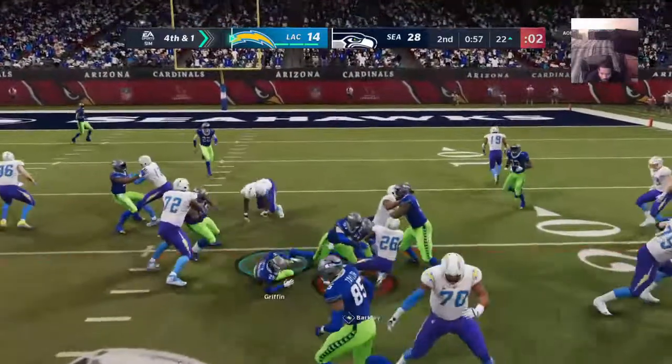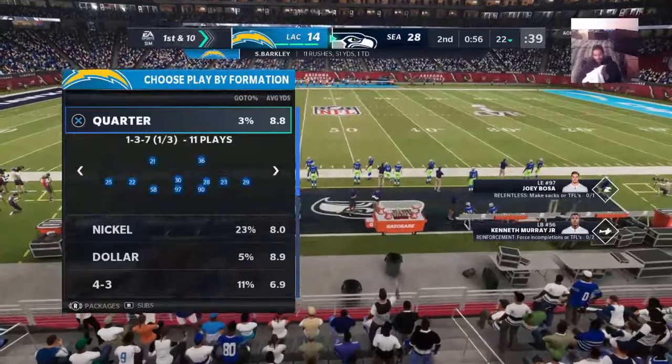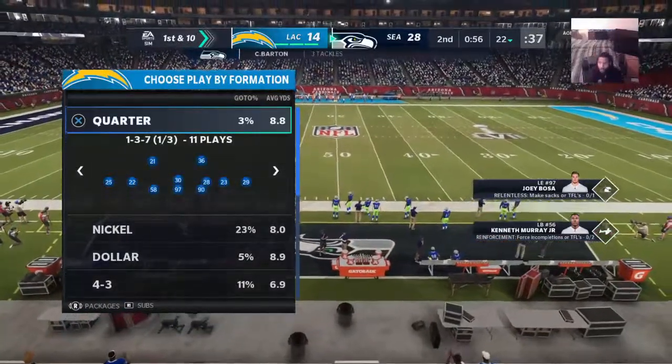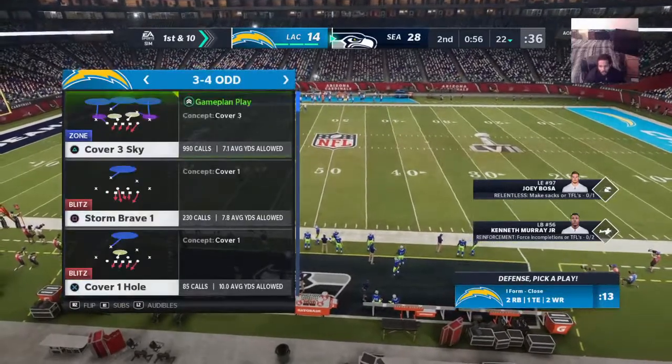They'll run with Barkley, and he is not going anywhere. They stop him for no gain. Saquon Barkley denied on 4th down, and the Seahawks are going to take over the football.